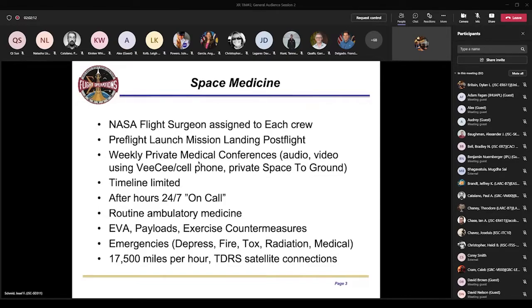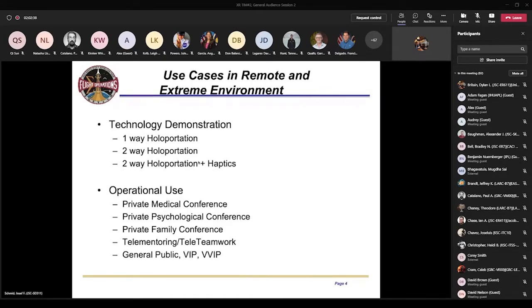We're also responsible and work in mission control for any of the emergencies that might happen and the effects that they can have on the human body, to include a depressurization, fire, toxicology release, or a radiation event, and what we're really responsible for is any medical events. As I mentioned, the crew members are really a long way away from us, and we are limited when it comes to the satellite connections as well.